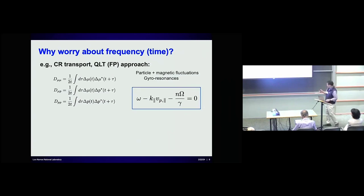Okay, and this is a general resonance condition where you do want to know the frequency of the fluctuation, the wavelengths in the parallel direction, the particle speed and the gyro frequency. That's the very basic idea.